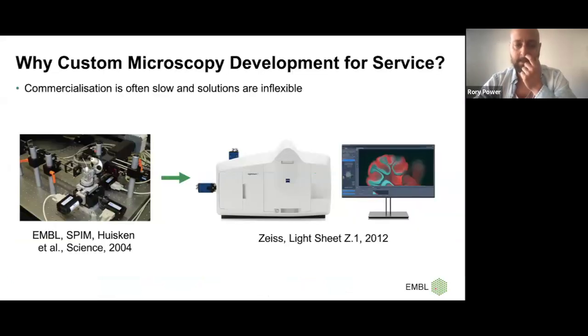I suspect I'm probably preaching to the choir a bit with this, but why actually do custom microscopy development for service? Well, commercialization is typically fairly slow. And when something actually turns up, the solution may be too inflexible or not exactly what the users want, or just not really state of the art anymore.